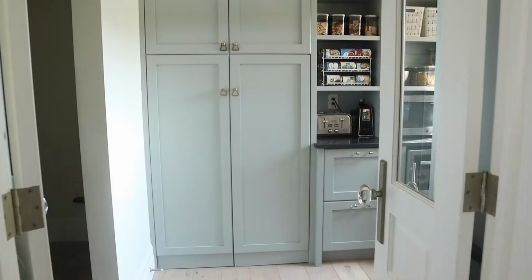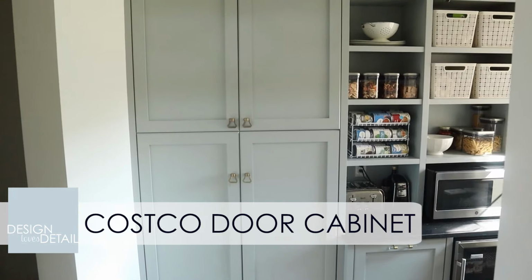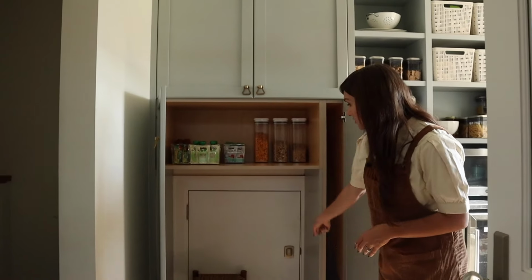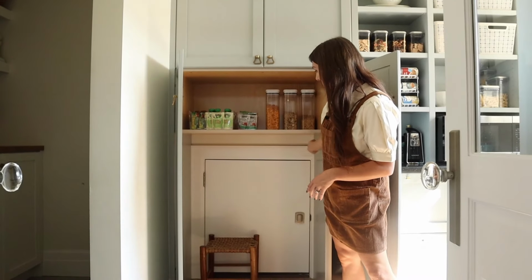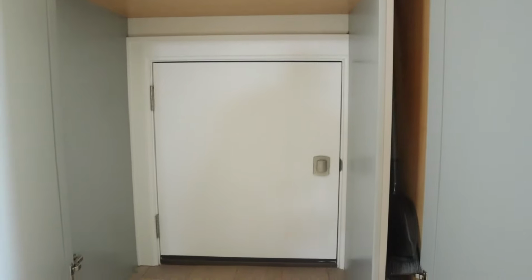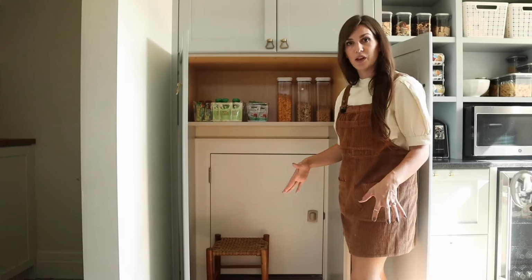Here we are over in our pantry space, and this is another thing that's been super helpful. We call this our Costco door. Inside of this cabinet, you'll see on the back wall here, this little door goes right into our garage, and you can unlock it and open it and back your vehicle right up so that the groceries can go straight in, slide them across the floor into the fridge or into the pantry, wherever they go.